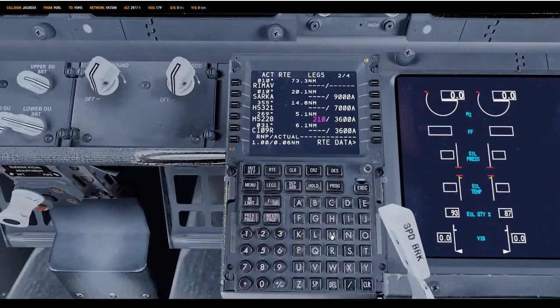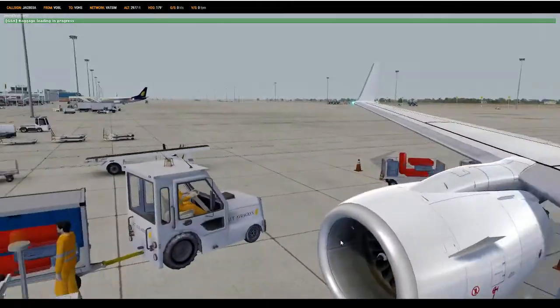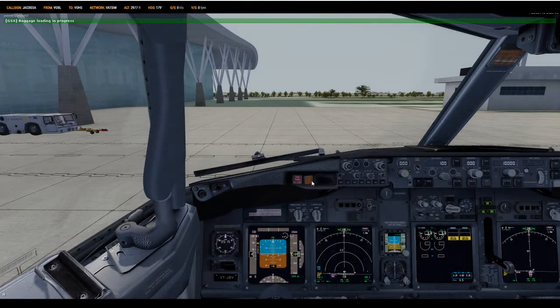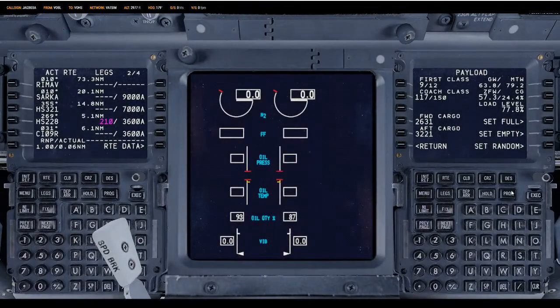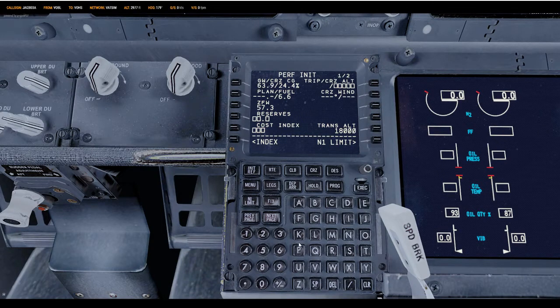Okay, so very simple route actually. You can see that is it. Both aircraft are almost ready, I think. Today we are not connected with Discord because there is some technical problem, so that's why I didn't connect with them. For the final reserve we can take 1.5 for today's flight. Cost index we can take 118, and flight level 310, and yeah, so execute.